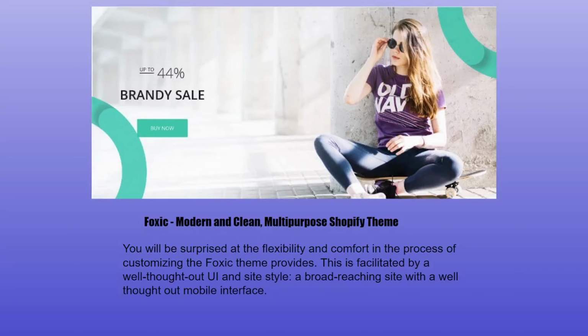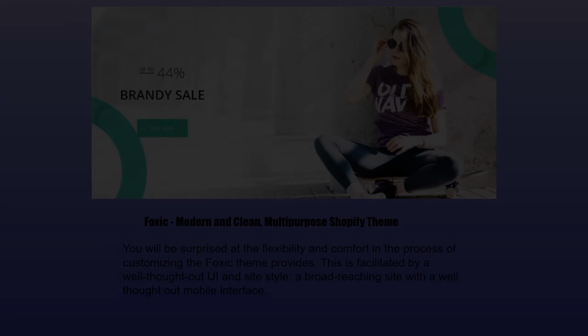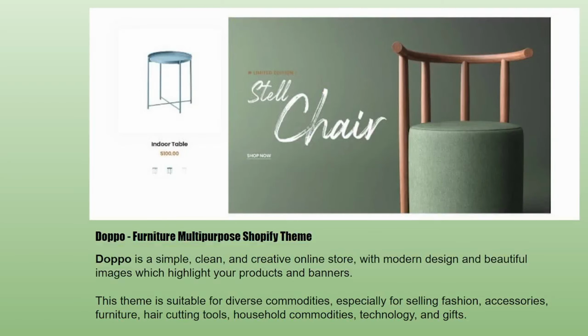Next is Foxic. Foxic is a feature-rich Shopify theme with a strong emphasis on product presentation. It excels at showcasing products in a visually compelling manner, making it an ideal choice for businesses in electronics, furniture, and more.